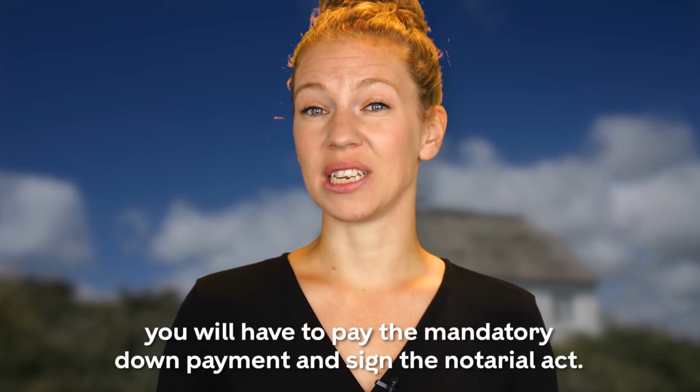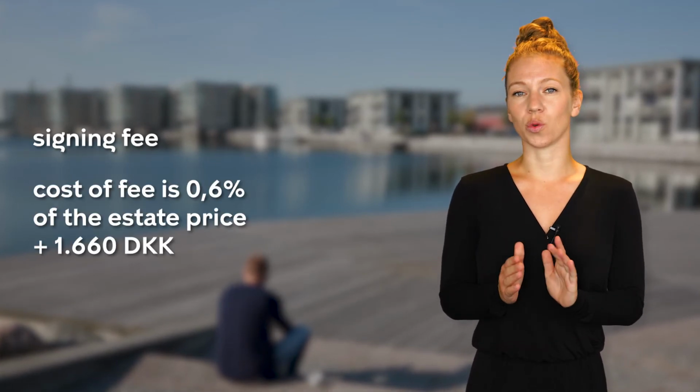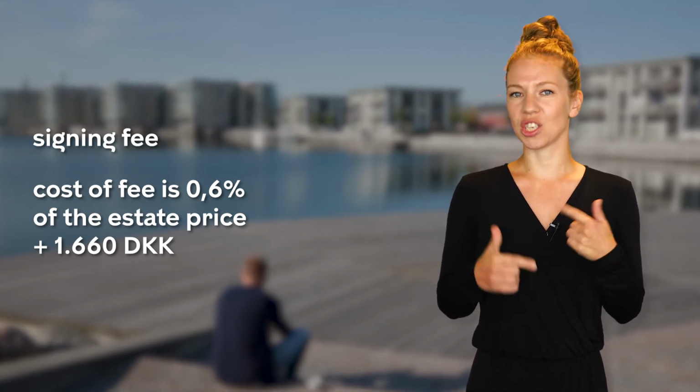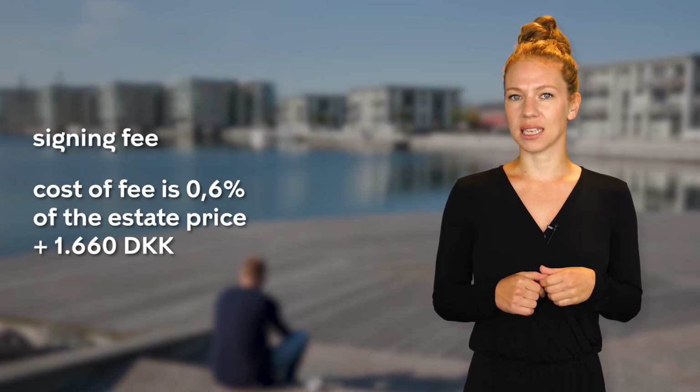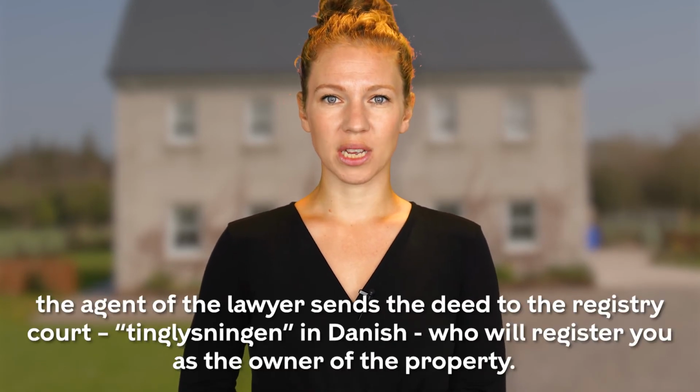When the checking and reviewing of the documentation is finished and agreed upon by the bank and the lawyer, you will have to pay the mandatory down payment and sign the notarial act. At the time of signing the deed, you are obliged to pay a fee to the bank account provided by the lawyer or the agent. This fee is equivalent to 0.6% of the estate's price with an additional fee of 1,660 Danish crowns.